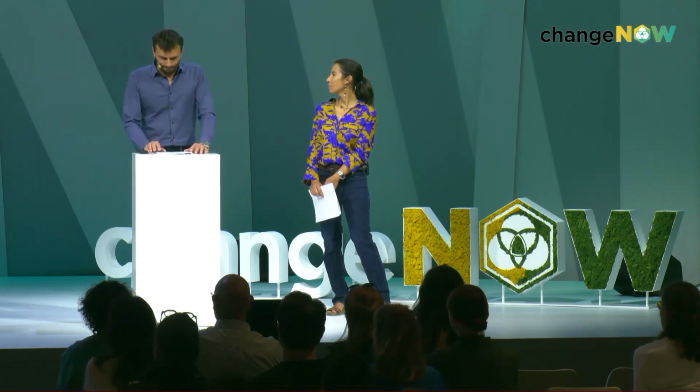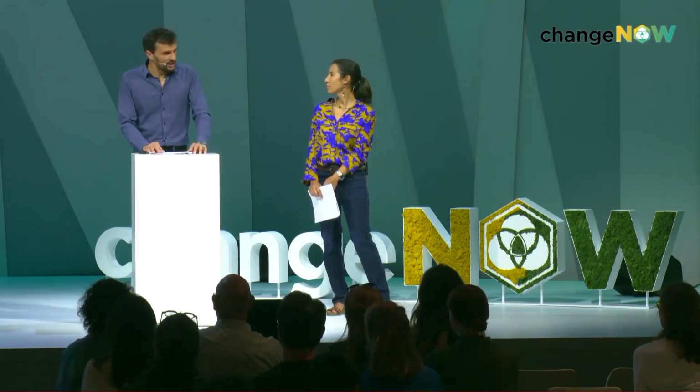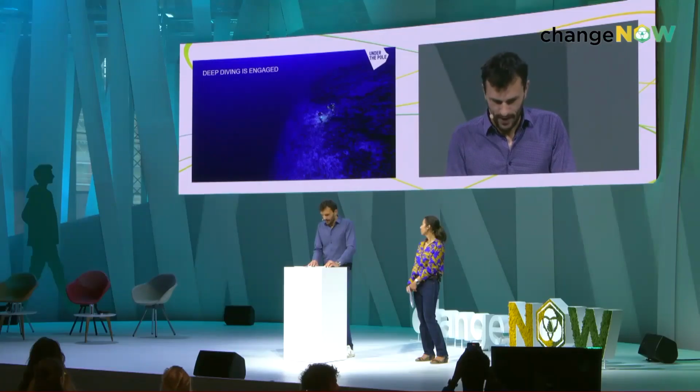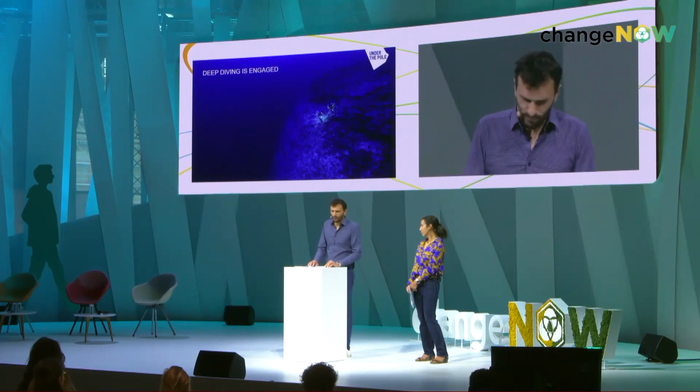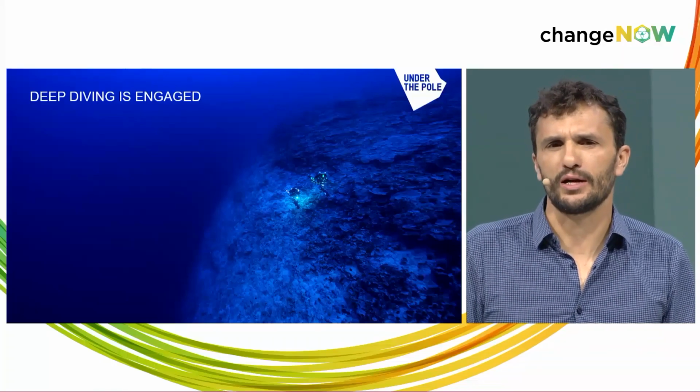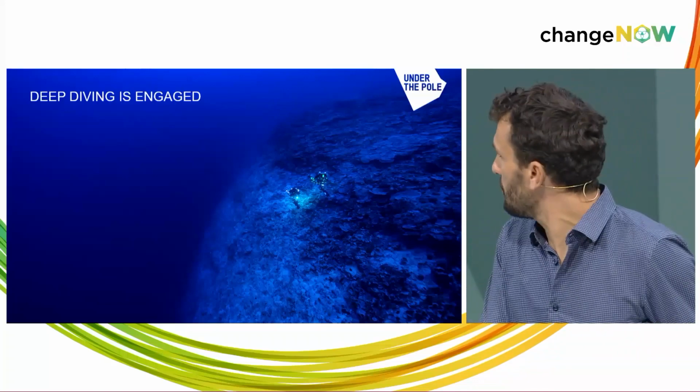First point, diving deep is committing. And the deeper you go, the truer it is. For example, working 20 minutes at 120 meters deep will need about 4 hours of decompression to get back to the surface. I let you imagine that in the freezing water of the polar region. But at the same time, don't think that robots can do the same, because it is not true.